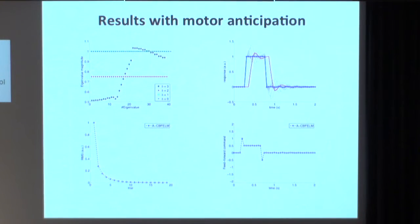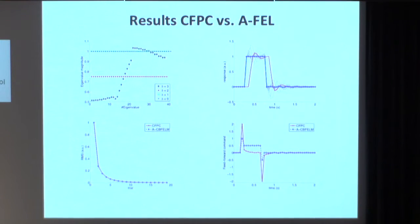Okay, so this is the feedback error learning. The same analysis I did for the other model, but now with feedback error learning. Now how they compare: counterfactual predictive control with the anticipatory feedback error learning model. So this is identical, this is identical, this is identical. The only difference is in the output of the cerebellum.